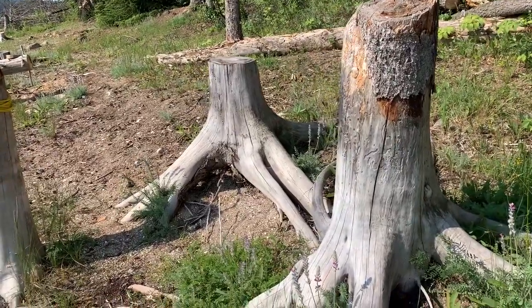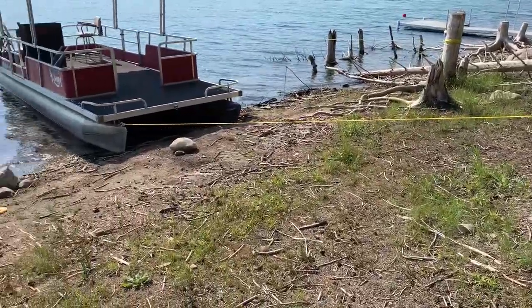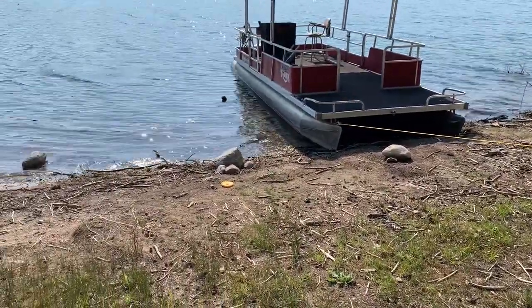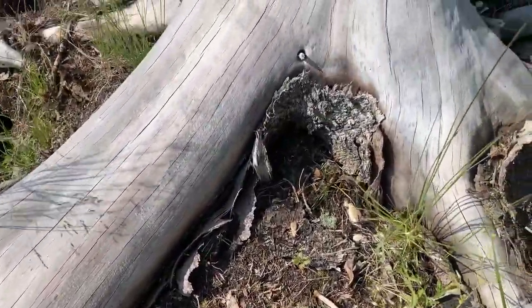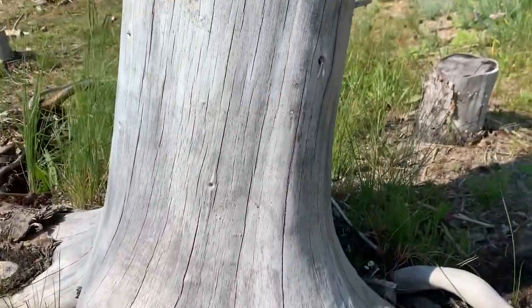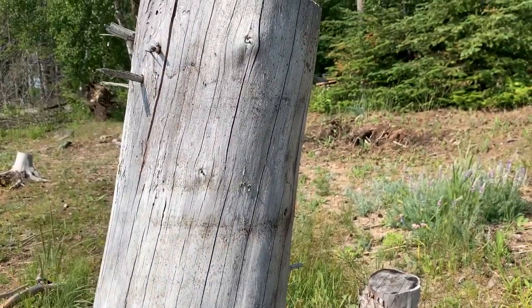Here's a closer look at some of them that have been cut down. Check out the trees and check out where the water is now. Well, that's a long ways away, and of course it wouldn't have bothered the trees as it is. But here's a little closer look. Looking up that tree, see how high up the water line is? There you go. The lake water used to be all the way up here.